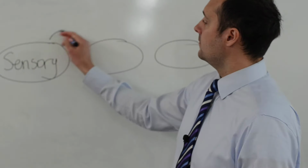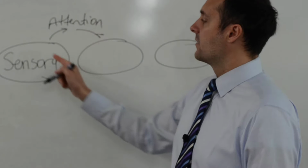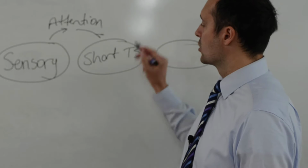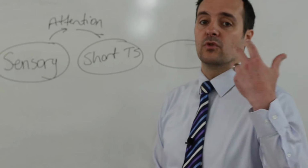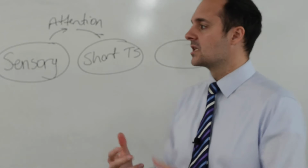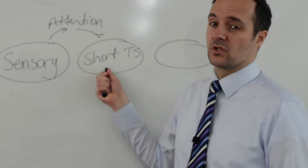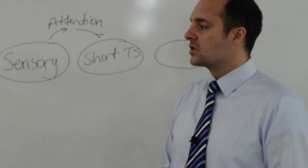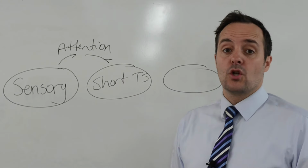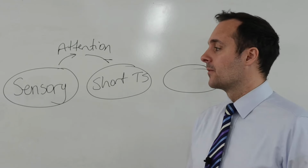If, however, you pay attention, then the sensory information will enter your short-term store. And that is where you become really aware of information that's coming in, and you can now do something about it. So you can think about it, you can try to remember it, you can kind of work with it. Sometimes this is referred to as a working memory, but it's really what demands your conscious attention. So, information that is in your short-term store, you're able to kind of work on. This is what you are thinking about.